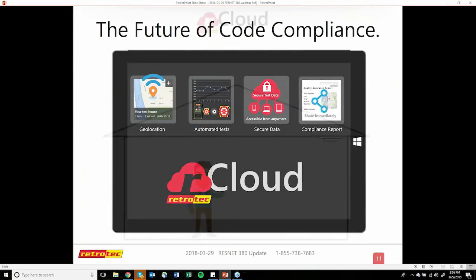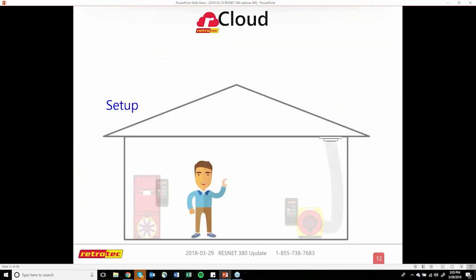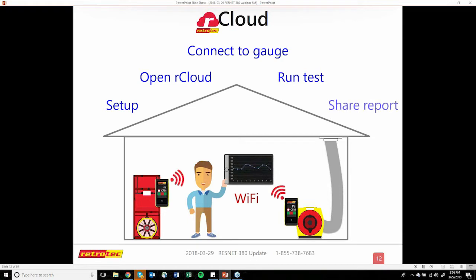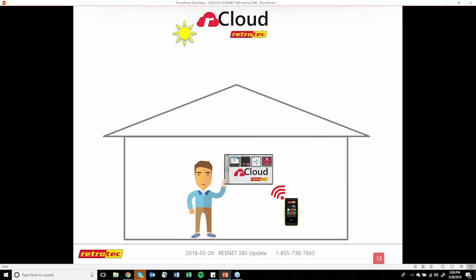And we'll get into more of that as we go. But we'll just talk a little bit about how it works. Your DM32 gauge will generate a Wi-Fi signal that will attach to your device, and you can run your tests from there. You can do blower door tests with it. You can do duct tests with it. You can also now do test ventilation with it as well. It's a new feature that was recently added into it.